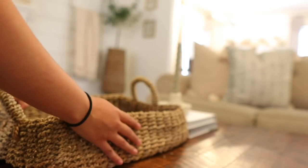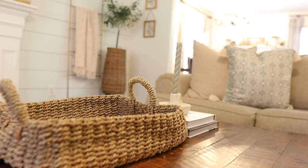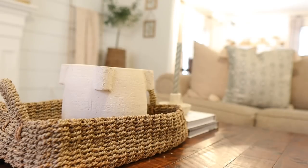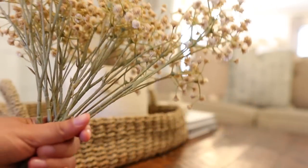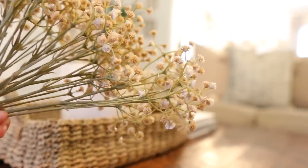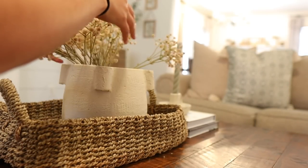Then I'm adding this wicker basket, and inside of it, I'm adding a big vase. The vase is from Target, and inside of it, I'm using those baby's breath once again. I think I can definitely use a few more baby's breath, but I ran out, so I just made what I had work, but I love it. I think this looks so beautiful, and it definitely is my favorite area that I decorated for this season.